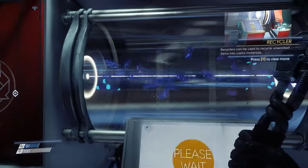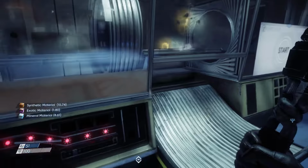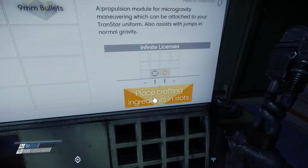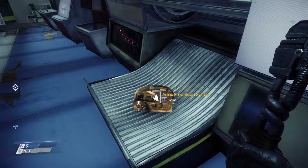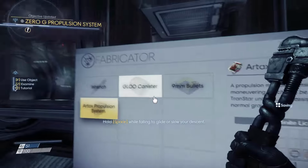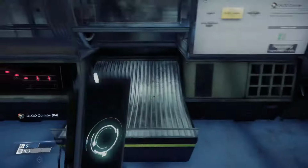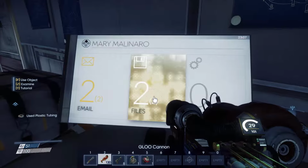Recycle. Oh my god. Very nice. That's awesome. What's this? Fabricator? Nightmare wrench, Artex, yes. Create. Oh boy, yes. Goo canister? Oh, how much have I got? 130. That should let that. I now really love those things. That thing. Both of them.